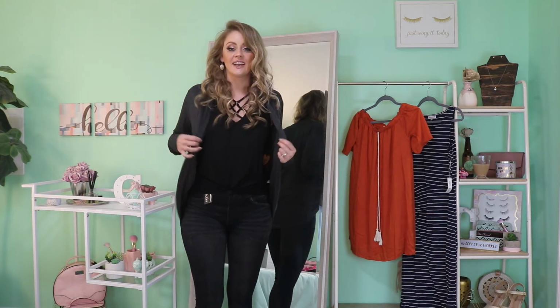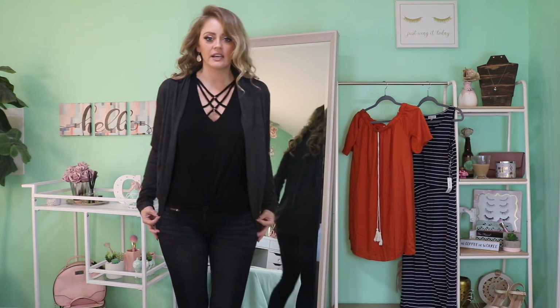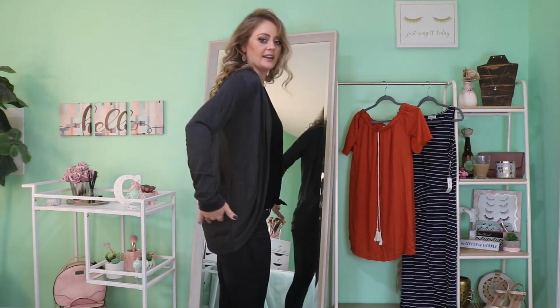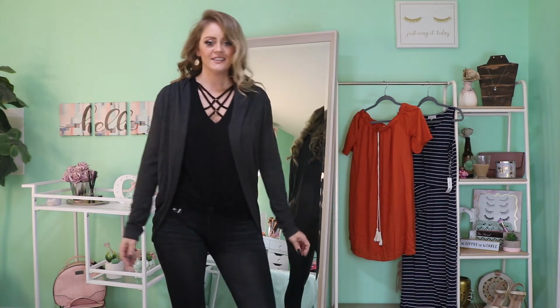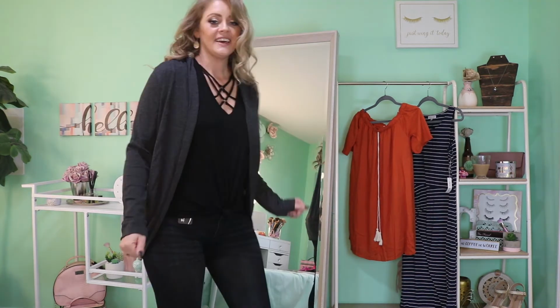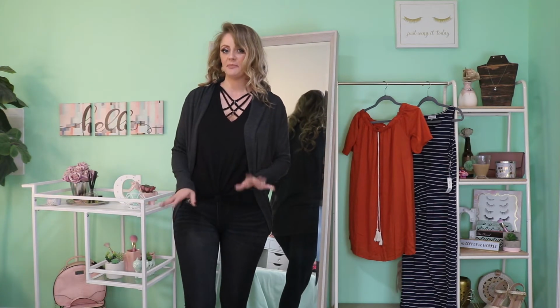I do really, really like this cardigan, and I noticed this about the top that I didn't notice before. It's like a little tie front. It actually is pretty cute, and I like the way the cardigan lays. It kind of drapes down instead of coming down and being very angular. So I think that's cute, because it just lays exactly where you need it to. I love the sleeve length on it. You guys are gonna have to let me know about the leggings. I'm still not sure about them myself.